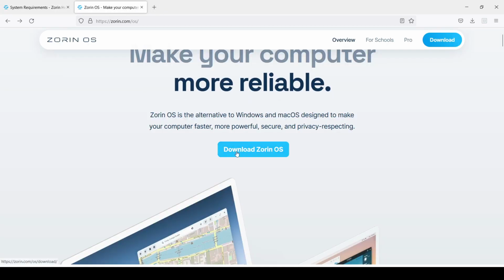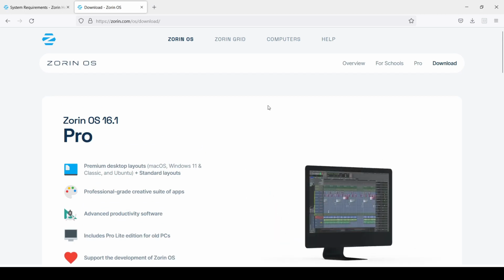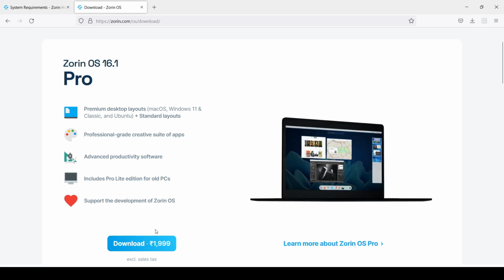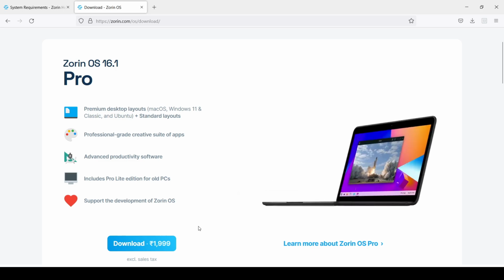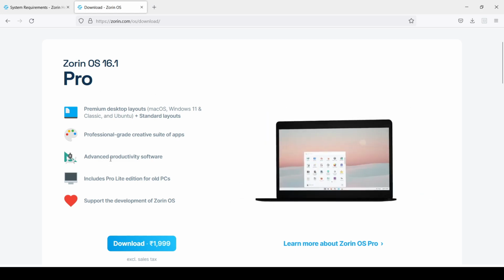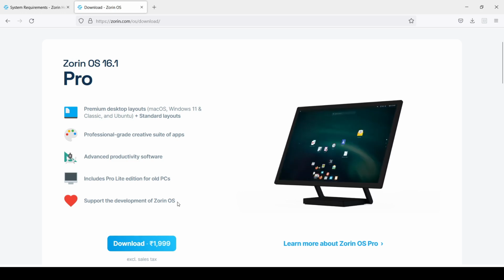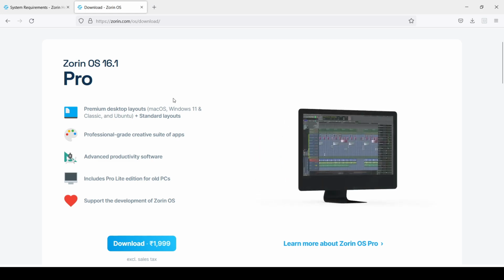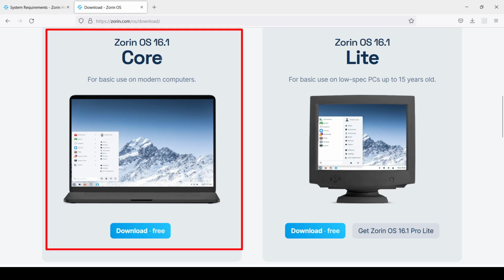So you can come and click on the download Zorin OS button here, and you will see that there are a few versions of Zorin OS available. One is Zorin OS 16.1 Pro, and while this is a paid version, the amount of money that you need to pay is very, very reasonable. It's just about $35 to $40, and the Zorin OS 16.1 Pro comes with a lot of software, and by paying this much, you can support the development of Zorin OS. And they also provide you with some other benefits, including some help during installation.